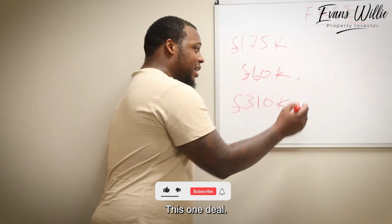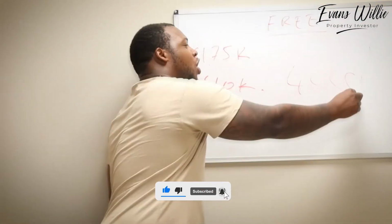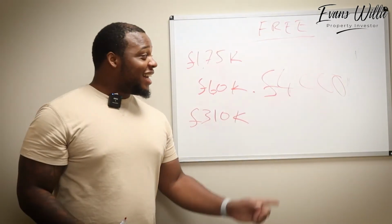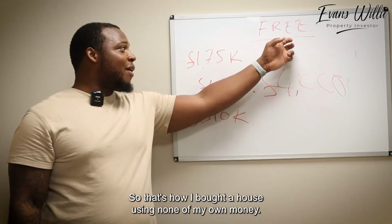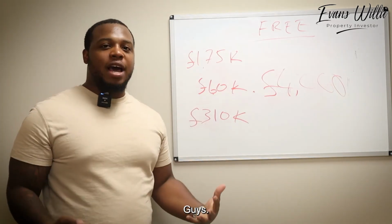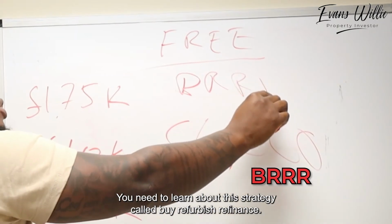This one deal made a clean profit, guys. Oh, bingo! Say cha-ching! This house made a clean profit of £4,000. So that's how I bought a house using none of my own money, and that's how I'm building my wealth, guys. You need to learn about this strategy called buy, refurbish, refinance.